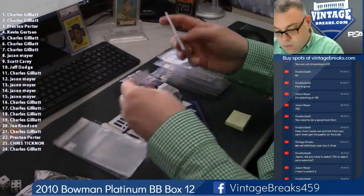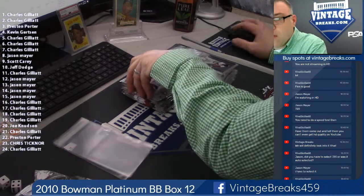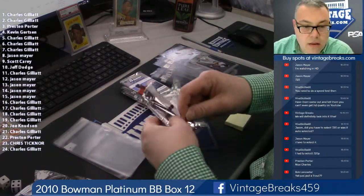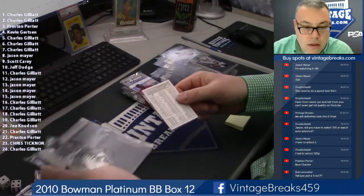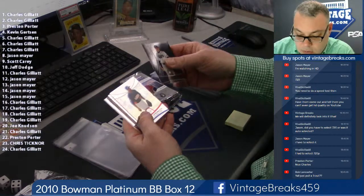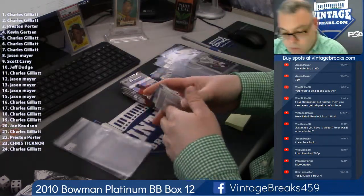Okay, all base. Here's spot 16. Another gold. Wow. Two in the same box. Brian McCann. Ugh.